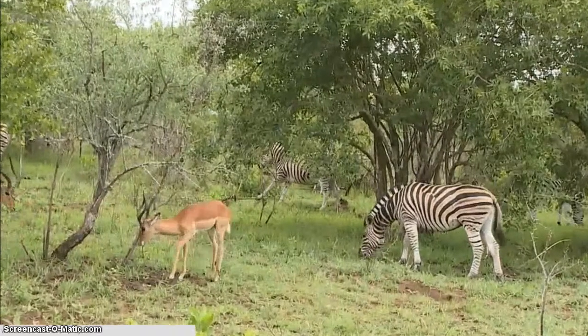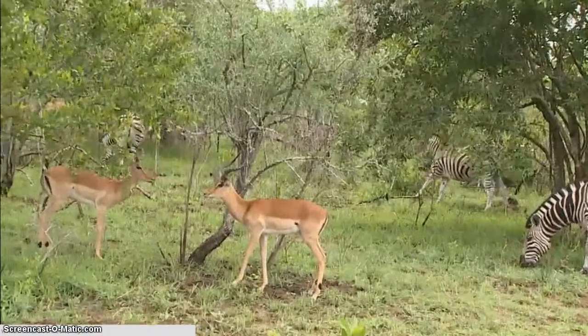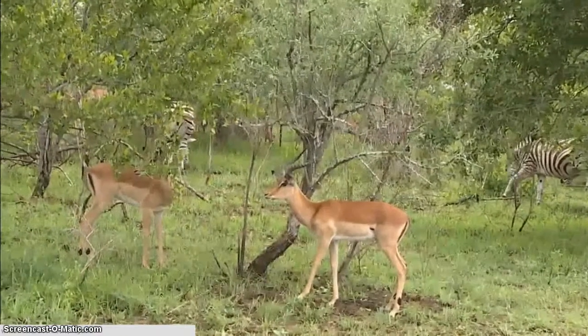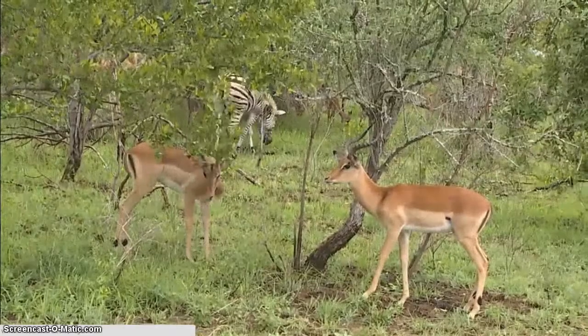Pretty much unevolved from a state of how they are now for at least a couple of hundred thousand years. Which is pretty remarkable, really.